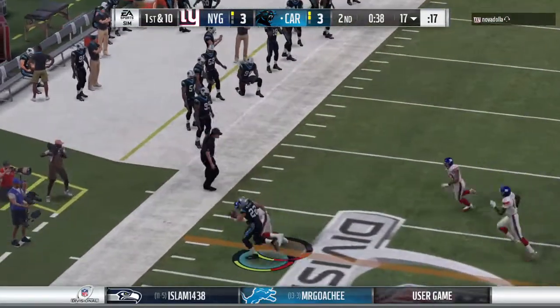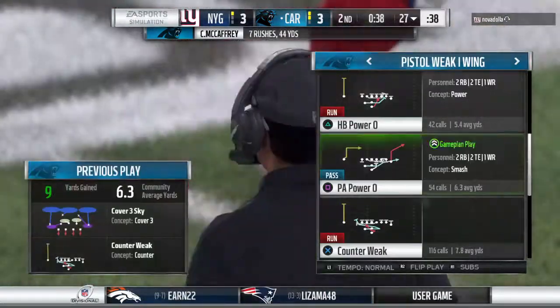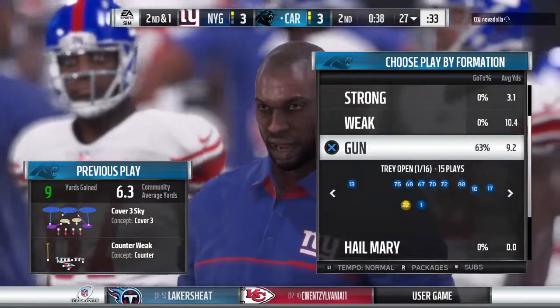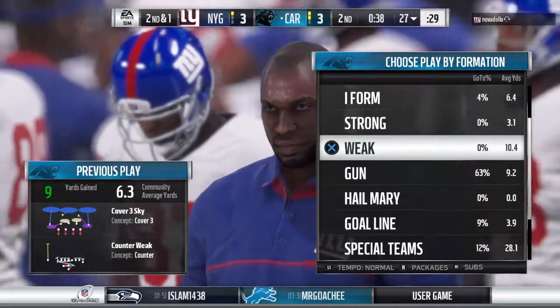They find some open field here. Give him 9 on the carry that time, and they're set up with a 2nd and 1. First play of the drive, let's give credit all around. Excellent blocking, but the guy carrying the ball, he was the finisher. A really nice run.